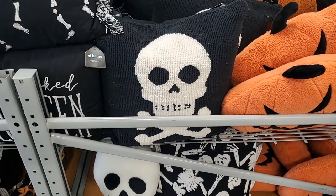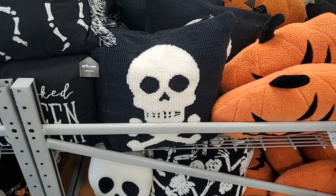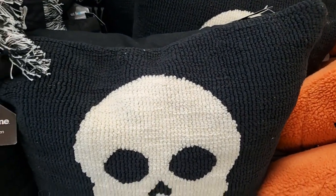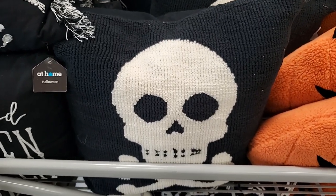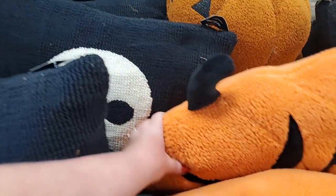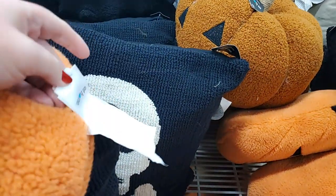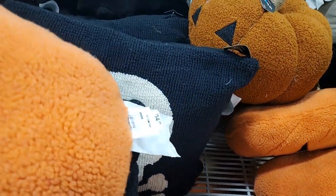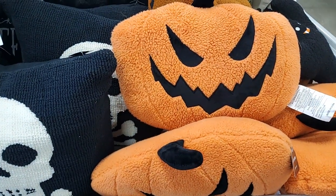You've got this one. Adorable. That just kind of a very neat look. And it almost looks like a, oh, I forget what they call that. You know, where people are making their own rugs and things. It's almost like a rug type stitch. Very pretty. This one here, let's see how much. Scary Jack-O-Lantern. He is $15. Okay, I thought maybe he'd be more than $20. No, he's less than $20. That's really good.